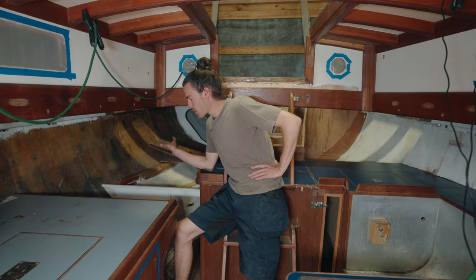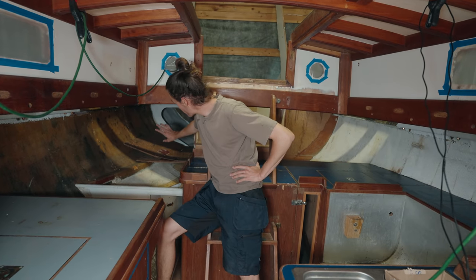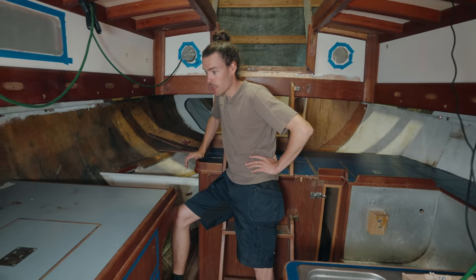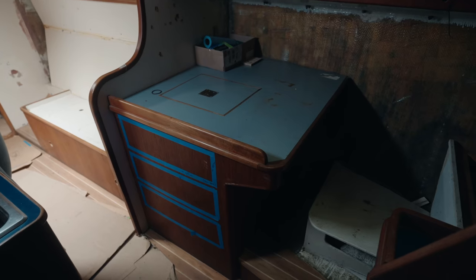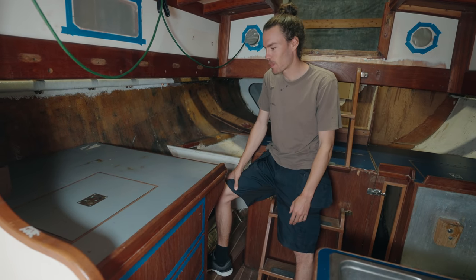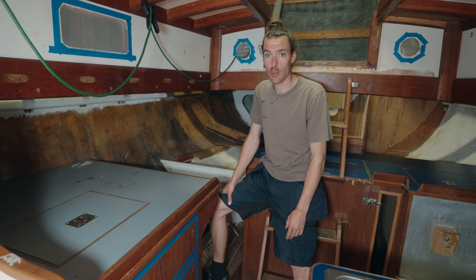Obviously, the quarter berth here will need lots of work. It will stay fairly similar. We may play a bit with the length, the bulkhead back there might move, and the chart table is an icebox at the moment, which we are changing into drawers. And an actual chart table with all the pens and screwdrivers, and it will become more just storage of daily used items.